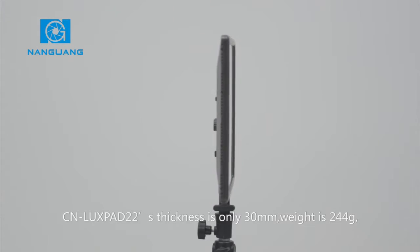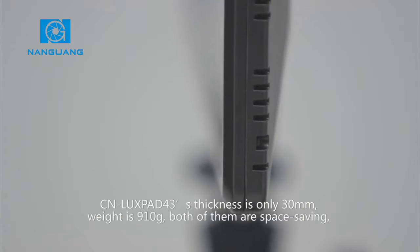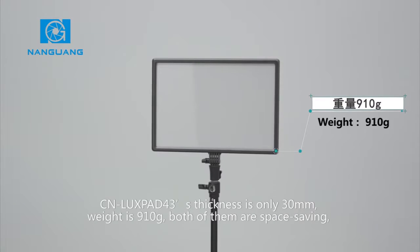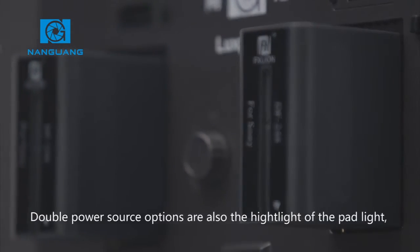CN LuxPad 22's thickness is only 22 millimeters. Its weight is 244 grams. CN LuxPad 43's thickness is only 30 millimeters. Its weight is 910 grams. Both of them are space-saving and convenient to bring out to photograph. Double power source options are also a highlight of the padlight.